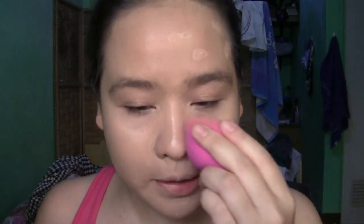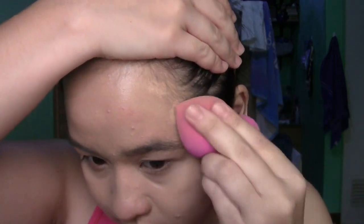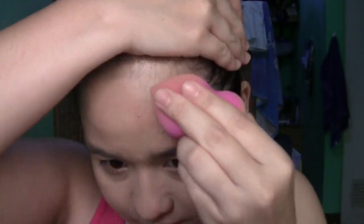I'm actually really impressed with this sponge. It is soft, still not as soft as the Beauty Blender, but it blends nicely. It blends pretty much the same as the Beauty Blender.